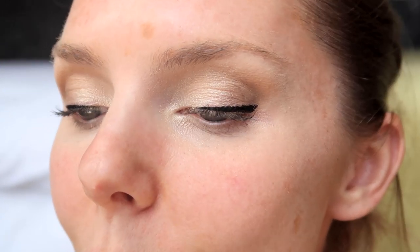I'm gonna go in with the Marc Jacobs Felt Tip Liner. Oh my God, it's so good. It's like impossible to get it wrong. It's like one of the easiest things to do. So if I just do a really unflattering close-up, you'll be able to see what I've just created.